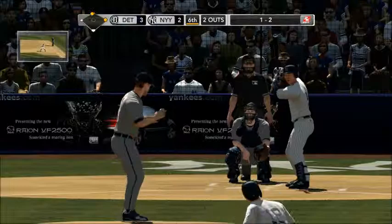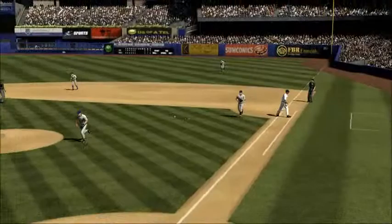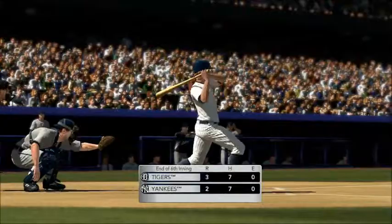The 1-2 pitch. Jeter puts this one down. And he'll step on first to retire the side. So they strike for a couple and a little bit closer. The Yankees, they are trying to will their way back into this game.